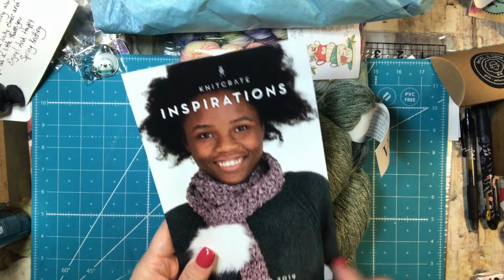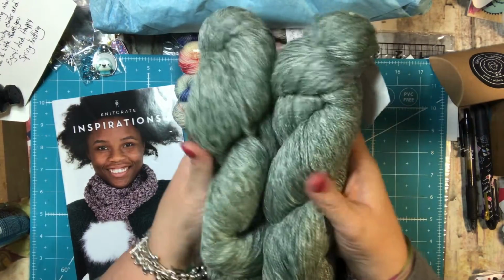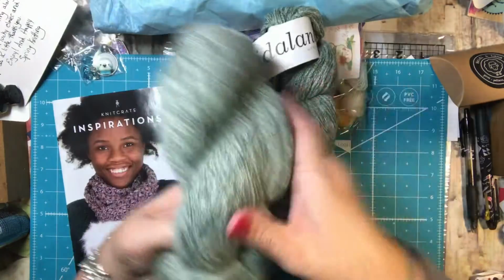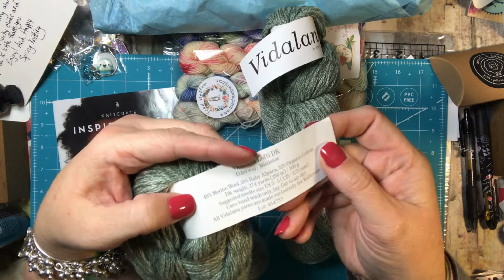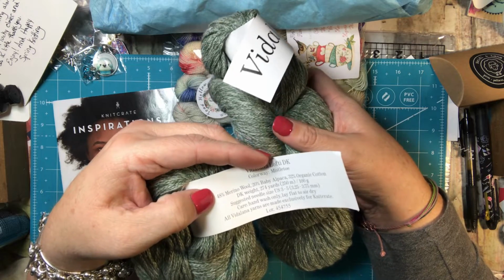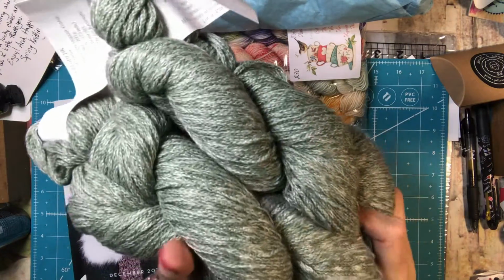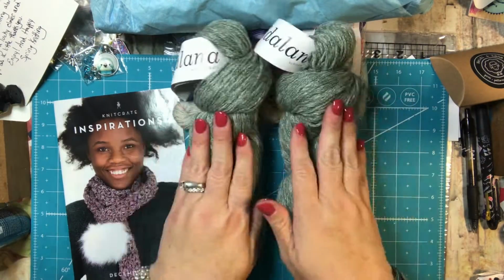And this was the December 2019 Knit Crate, and it had two beautiful skeins of this Vitalana by Knit Crate wool, in the colorway Mistletoe. It's 48% merino, 20% baby alpaca, and 32% organic cotton. It's a DK weight, and it has 274 yards. It is very nice, very squishy. It looks wonderful. I love the color. That is a beautiful green color that will make some nice fabric.